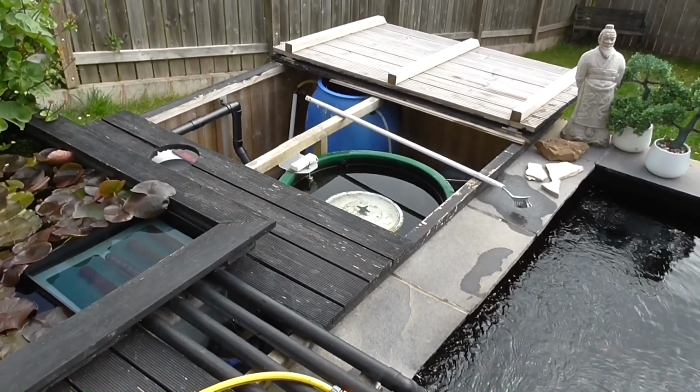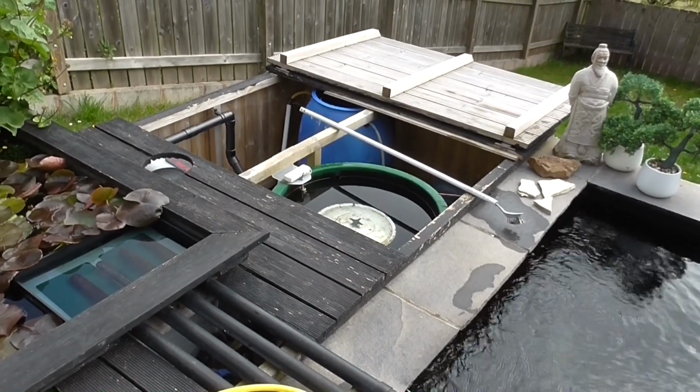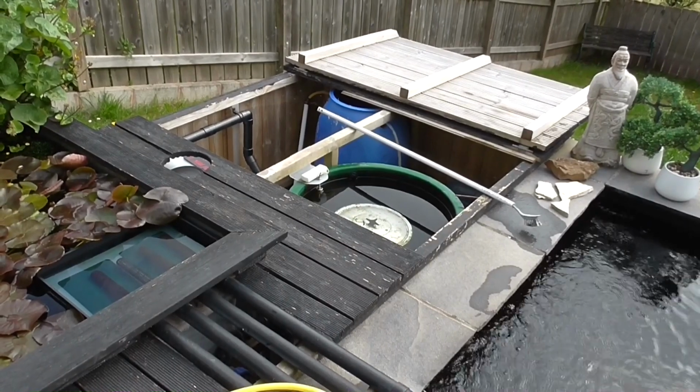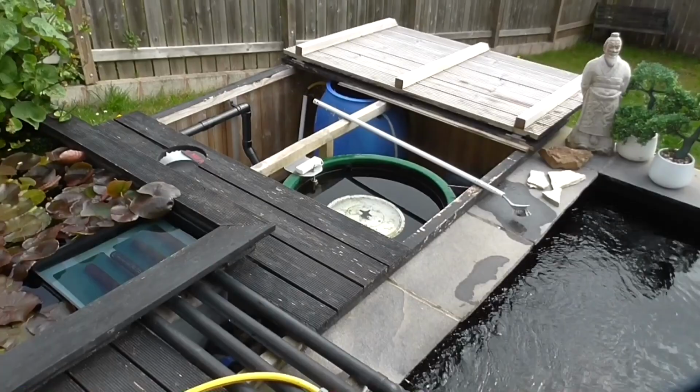So that's my weekly water changes, and dropping the two Easy Pods as well, which when they need doing, I'm going to open for once a fortnight, once a month through the winter. So that's the only water that gets changed here. We've got no trickle in or trickle out.